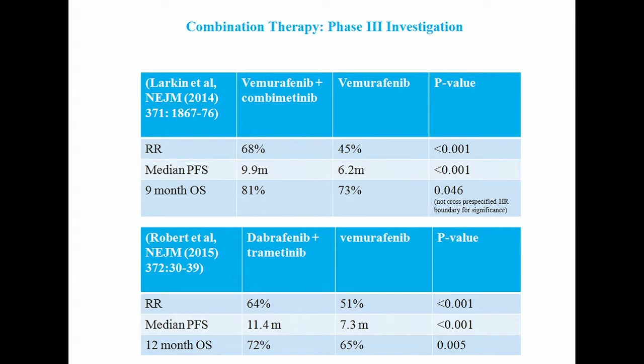And this led to phase 3 investigation of BRAF inhibition alone versus BRAF plus MEK concomitant inhibition. So 2 studies. One is vemurafenib plus cobimetinib, that's a MEK inhibitor, versus the BRAF inhibitor alone. There were statistically significant improvements in response rate and median progression-free survival, 6.2 months to 9.9 months, 45% to 68%, all consistent with the data we saw in previous studies. And there was also an improvement in 9-month overall survival from 73% to 81%, and follow-up on the study is ongoing.